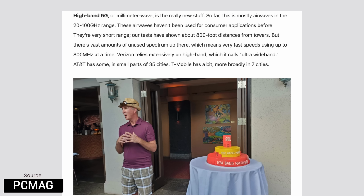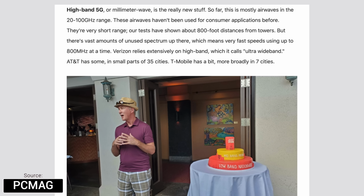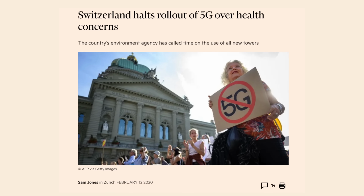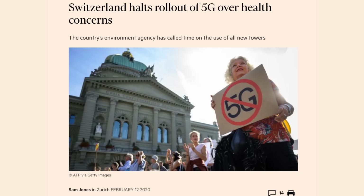That's because it works using a very specific part of the radio frequency spectrum between 24 GHz and 100 GHz, which have a very short wavelength. This basically allows more bandwidth or data to be transferred, but the issue is that it doesn't travel very far and it doesn't penetrate walls well at all. And this is also a type of 5G which is the most controversial, with many people concerned about the health impacts of the shortwave radio frequency.